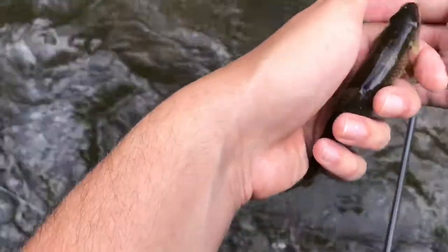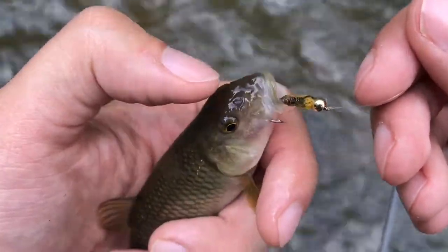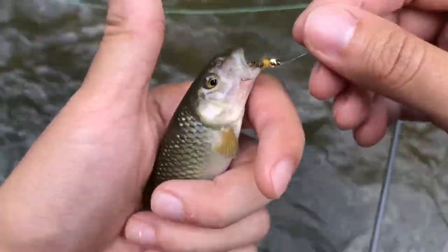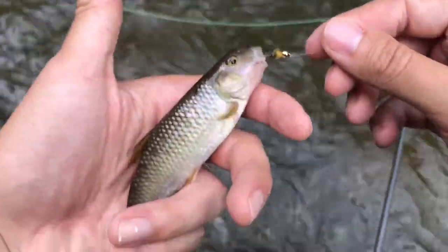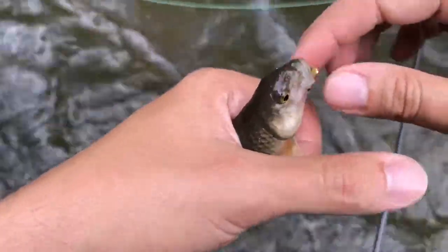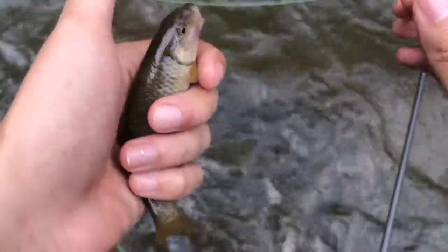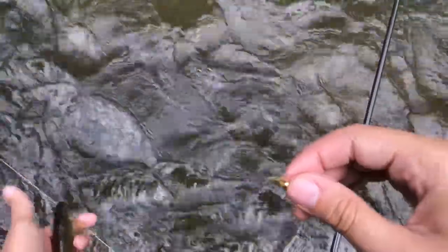Kind of what these are, but if you can see right there on the top of his head, he's got these knots. That's why people call them horny heads. They're really just like a chub. Little creek chub kind of thing, but around here we call them horny heads. So that's the first one of those I've caught all year. And on the sulfur again, but just throw him back.